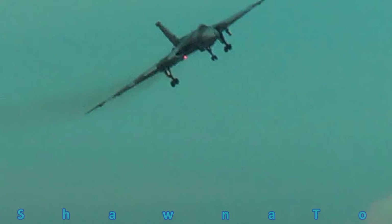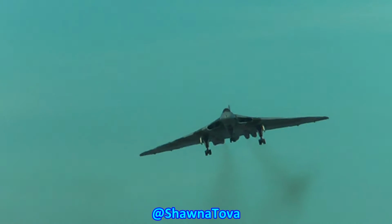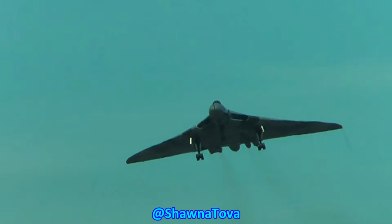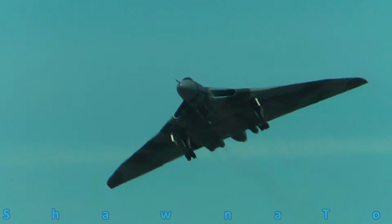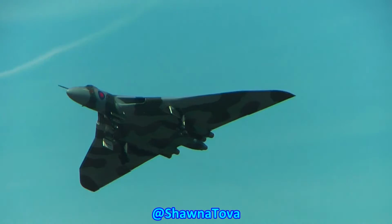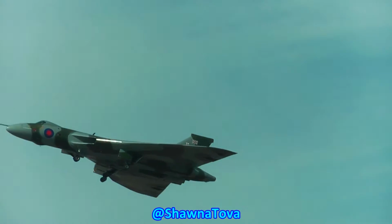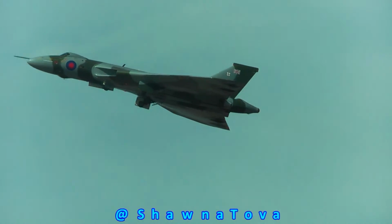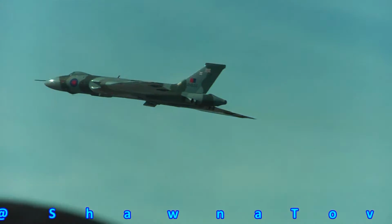That raid on the Falkland Islands was 7,760 miles round trip, the longest bombing raid in history at the time, and it involved 11 Victors refueling, and 18 air-to-air refuelings had to take place to enable this aircraft to get from Ascension down to the Falkland Islands and back again. It was a very close thing. Undercarriage retracting back.